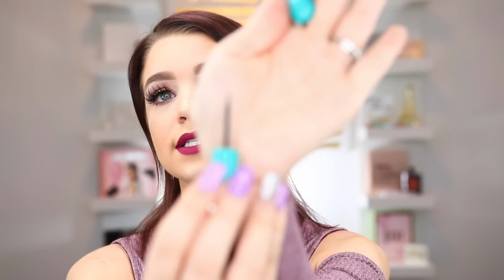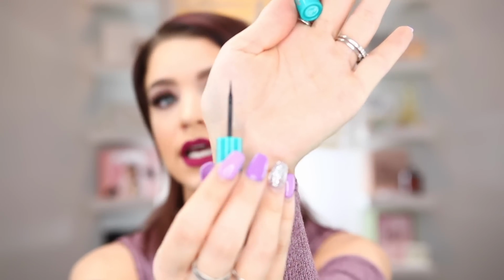Ooh, it looks like it's gonna be really precise. Look at how tiny that is. I love eyeliners like this where you can just literally get right up against your lash line. So this is exciting. And I definitely am gonna have to take a selfie with this. So super fun. Huge thank you to Thrive Causemetics.